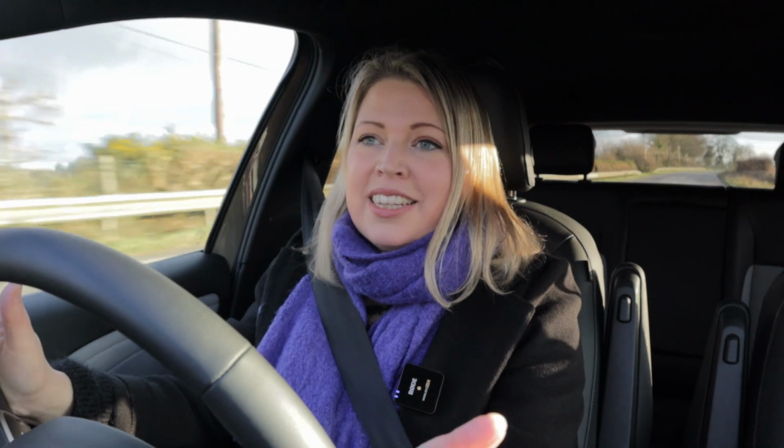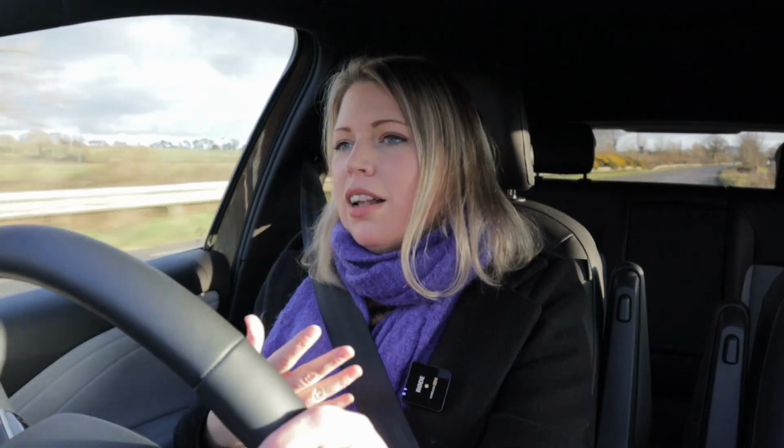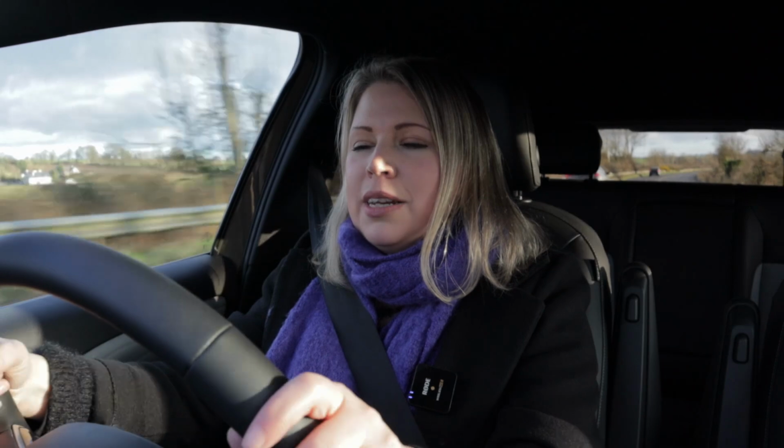The ID.3 is nice to drive. It has that inherent golfness almost to it, but electrified. So it's got well-weighted controls, there's a nice cohesive feel to it, a good solid quality feel, like what you would expect from Volkswagen. So none of that has been lost, I'm happy to say.